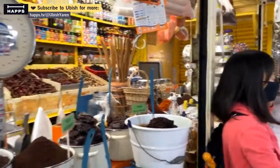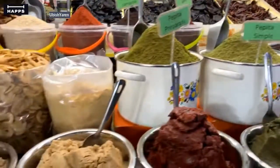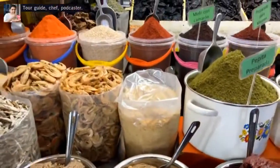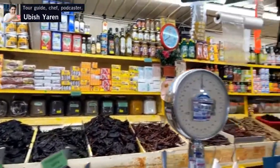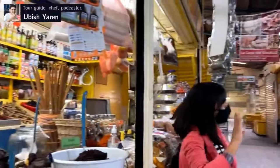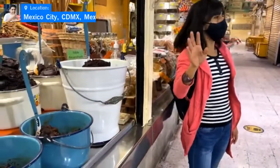No. Here we are looking at some mole paste, mole with powders. Exactly. It started with the chocolate, so it could be bitter, sweet, spicy. We are checking some chiles. Let me introduce you the traditional mole. So it's this one. This has the ingredients that I told you.